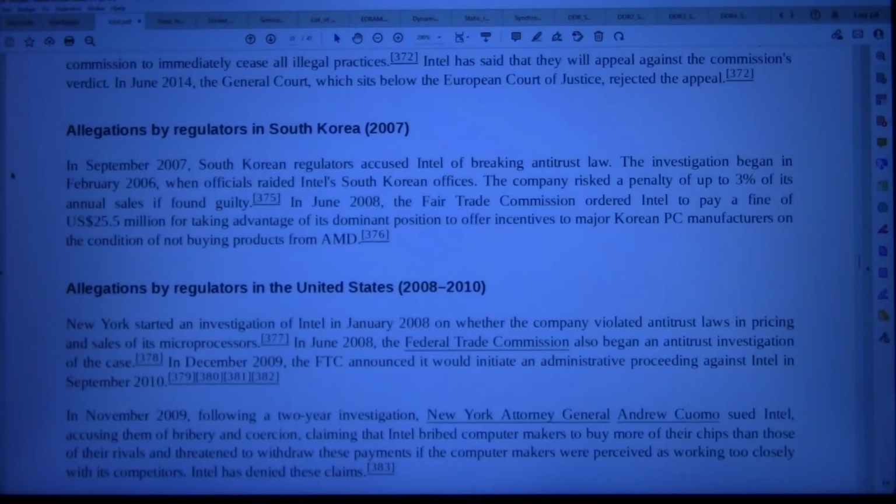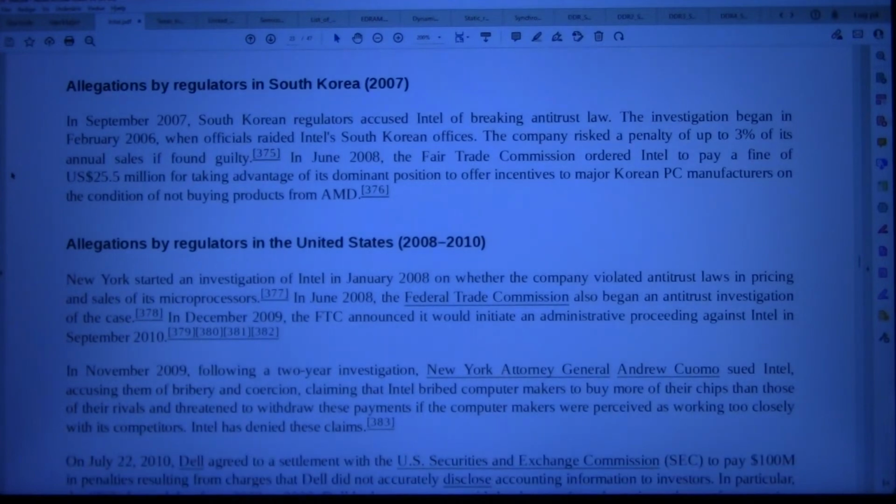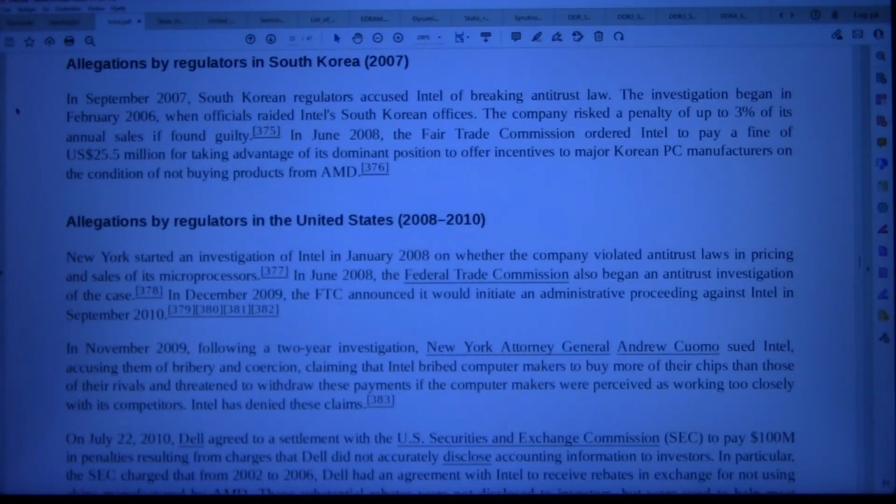Allegations by regulators in South Korea, 2007. In September 2007, South Korean regulators accused Intel of breaking antitrust law. The investigation began in February 2006, when officials raided Intel's South Korean offices. The company risked a penalty of up to 3% of its annual sales if found guilty.